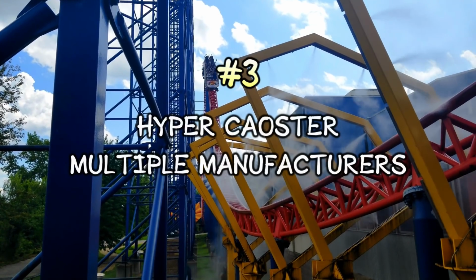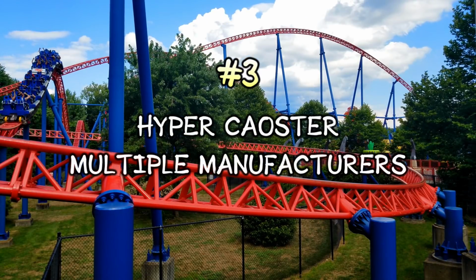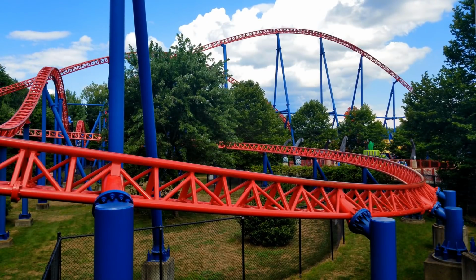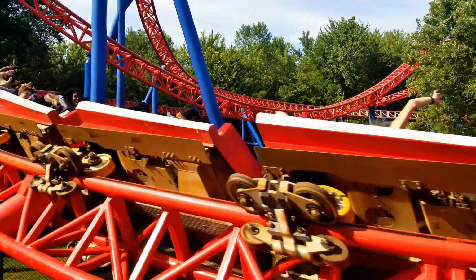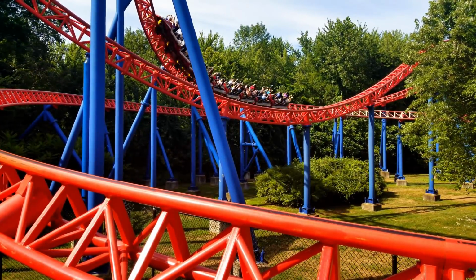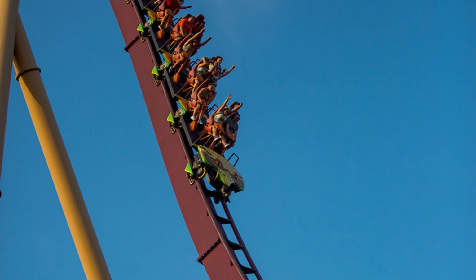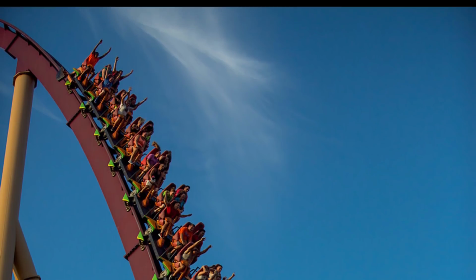Number 3. Hypercoasters. Multiple manufacturers. Though originally a hypercoaster was a definition that was applied to any roller coaster over 200 feet, now it's a term that has slightly more definition. Most consider a hypercoaster to be any roller coaster over 200 feet, but with a layout that focuses on speed and airtime. Some might argue that a hypercoaster cannot feature any inversions, which I disagree.